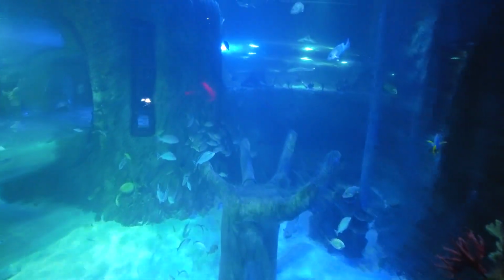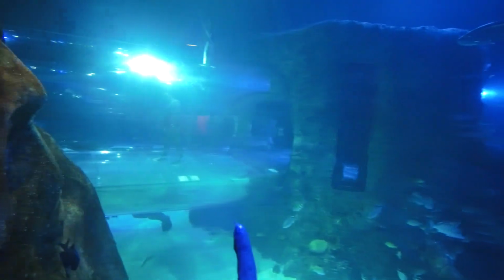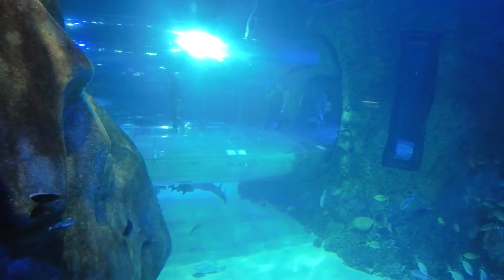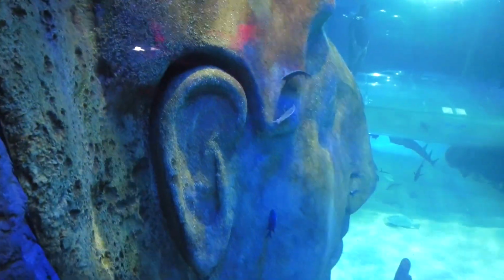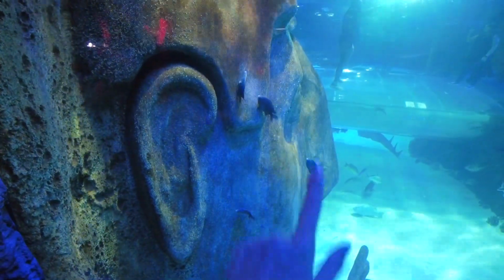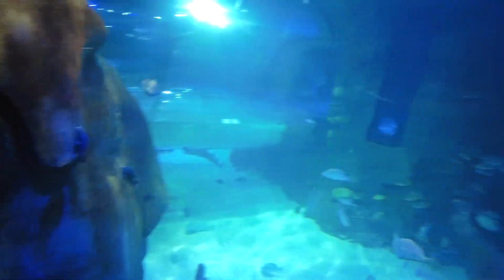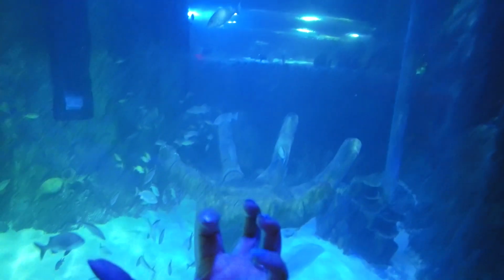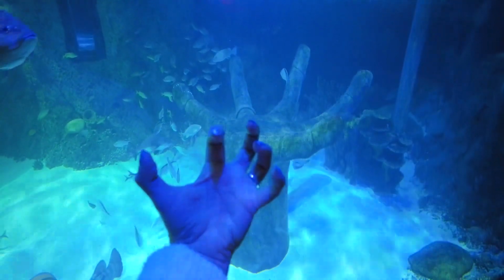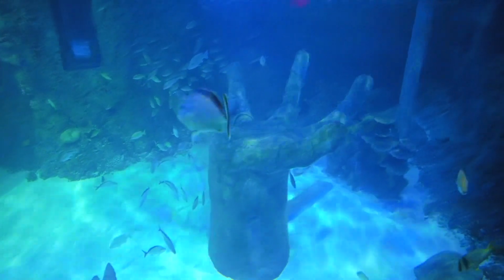Oh, this is neat. You can walk inside here. It feels like I'm in the tank. Oh, look at them. They're walking across there. Oh my goodness. Oh, look. This is like a face. See the ear, the nose, the eyes, and the fish all swimming all around. Oh my goodness. Yes. This is neat. Oh, it's a hand too. See it? Ta-da. All right, I'm having fun.